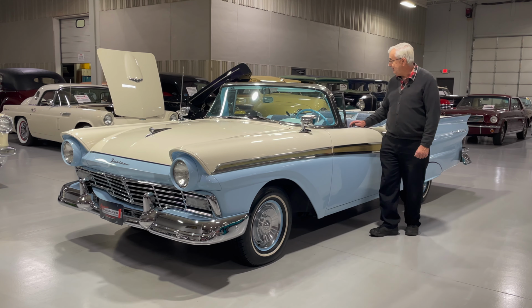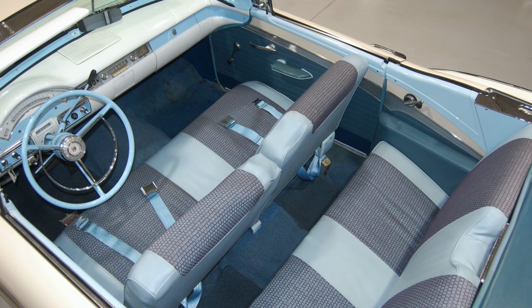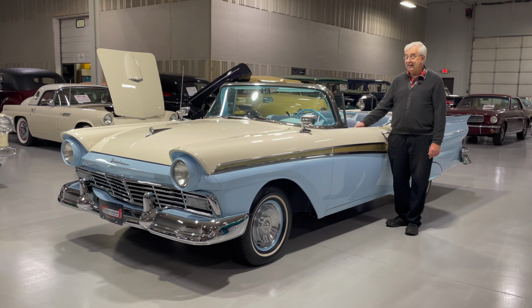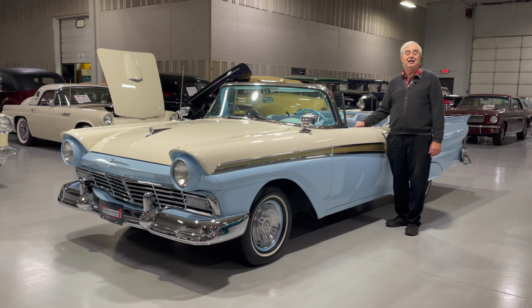But take a look at the interior of the car. Very nicely done. Someone has actually even added newer seat belts. However, seat belts were an option in 1957, but someone has already done it in the front seat, so it's really kind of nice.